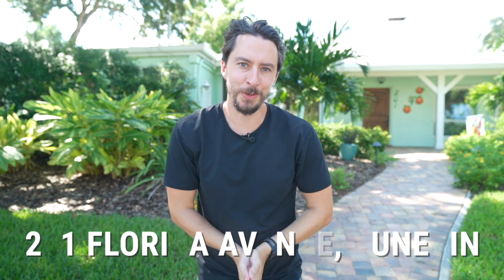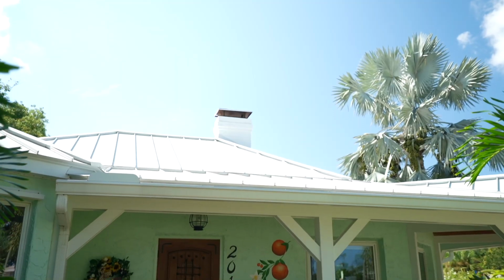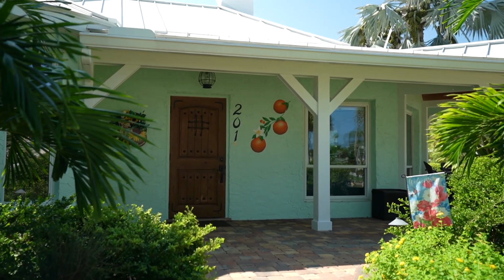Okay, welcome to 201 Florida Avenue in Dunedin. We can actually see the Gulf of Mexico. You can actually see Caudle Park from the sidewalk in front of this house. This house was built in the 30s and then added on to in the 70s. Has some really cool features.